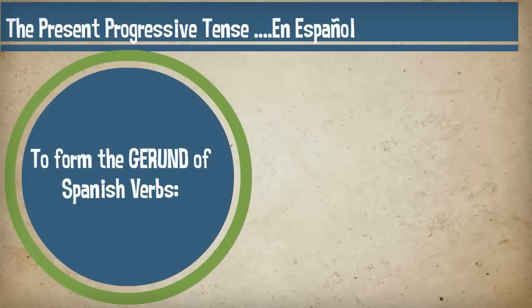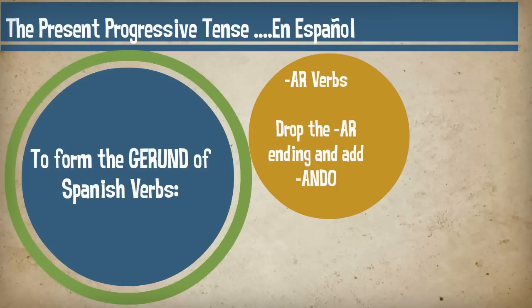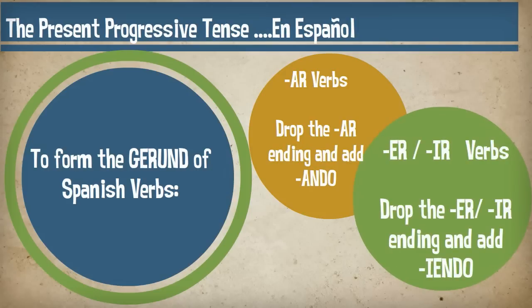To form the gerund of Spanish verbs, in AR verbs, you just drop the AR ending and add ando. For ER-IR verbs, just drop the ER-IR ending and add yendo.